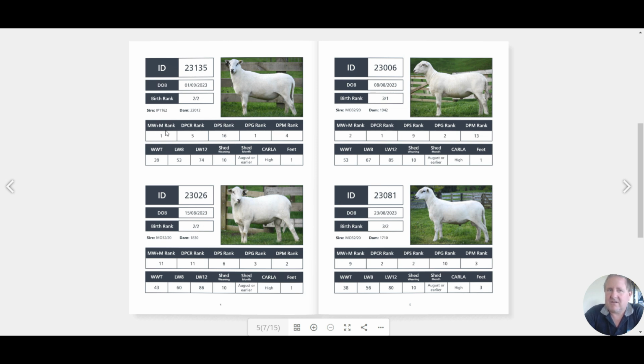Maternal worth plus meat rank. Now, Stony Brook have chosen to rank all of these, and whilst I don't like that in most cases, I think it's an incredibly good idea for such a small flock to have the rankings. I would actually prefer a ranking and an index number. That's how I would like it. But in this case, as I said, ranking makes a lot more sense because she's got 17 animals for sale. And I also refer quite a lot of people who've got lifestyle blocks to Charlotte because she does do a few ram lambs, and they're going to be a lot better quality than the average lifestyle ram lamb. So we've got MW plus M, that is maternal worth plus meat ranking. He's top on that.